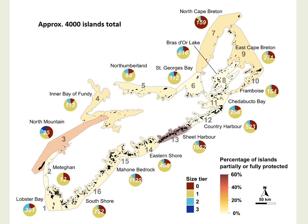Similarly, coastal segments don't currently benefit from similar levels of coastal island protection, with some areas having relatively high levels of protection, again, such as Sheet Harbor areas, whereas others have relatively low.